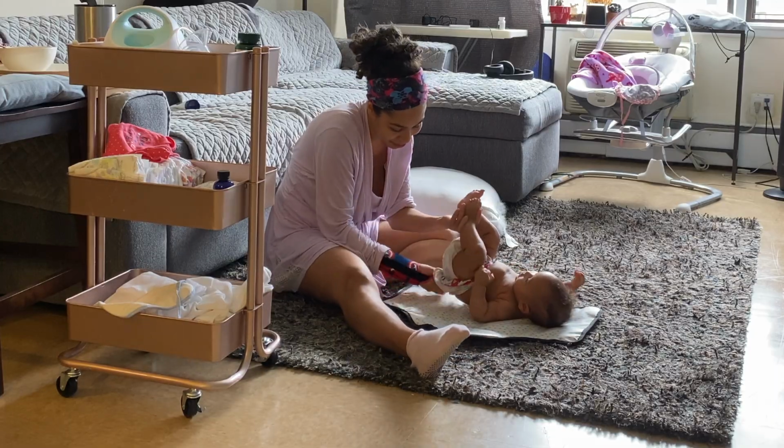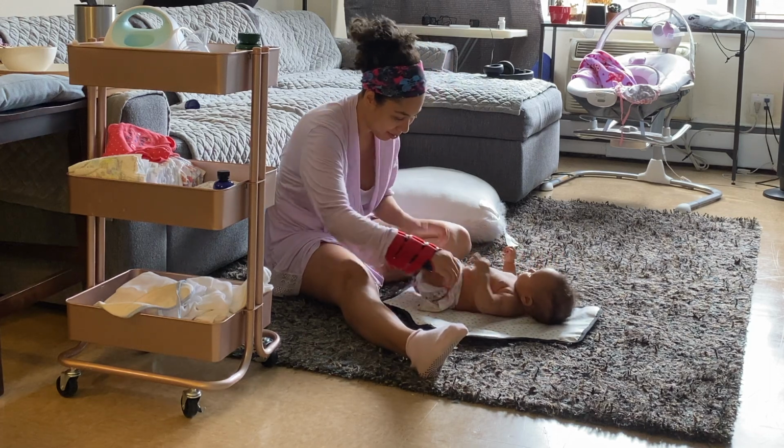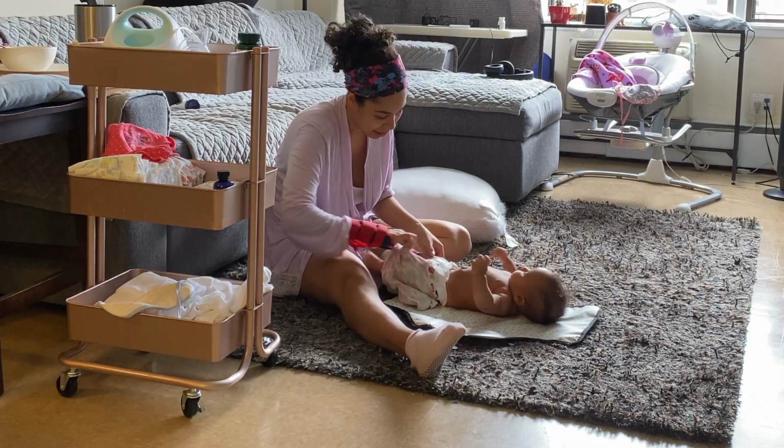And I have all of my baby essentials there, from diapers and wipes to burp rags to the gas drops. I have it all on the cart so you don't have to move around too much with the baby. If they have a blowout, you don't want to be carrying them from one room to the next just to change them. You want to have everything right by you.